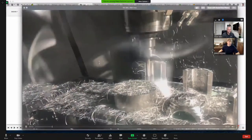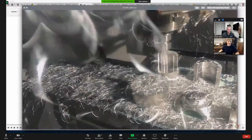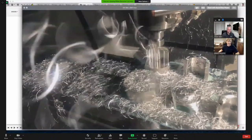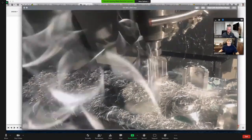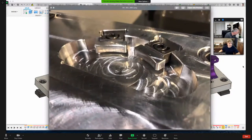You can see it working here. Okay, that'll do. Oh, and here's, just quickly, these little soft jaws.